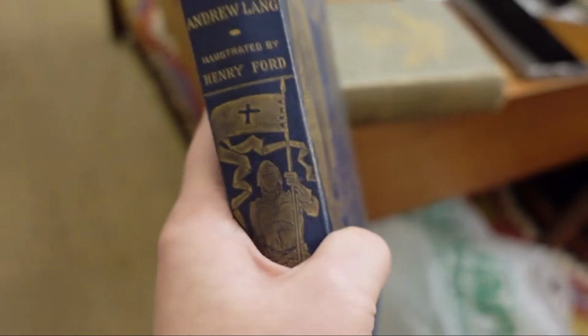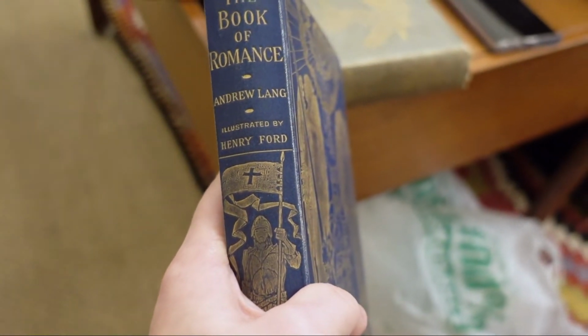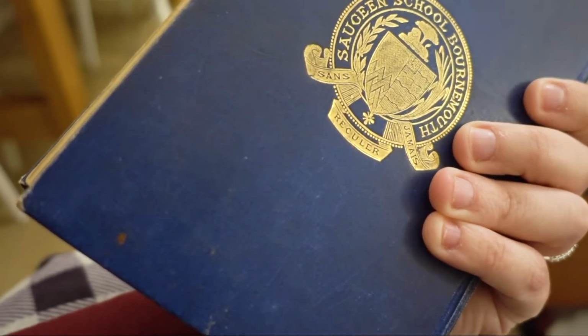Okay, then I also got the Book of Romance, also by Andrew Lang. Very nice example of this. So, gold still in good condition. Very nice spine. So, that's good.